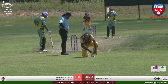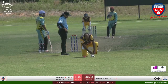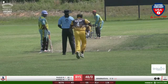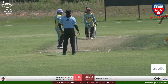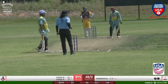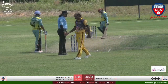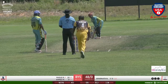9.2. Central Stars need to pick up a couple of wickets. Otherwise, it's looking very easy at this moment for A boys. Amarnath to Masood. This is flicked away towards the leg side, back to the bowler. I beg your pardon, Amarnath is actually bowling right arm round. By mistake, I said left arm over. It's right arm round. Amarnath to Masood, who's batting on 20.